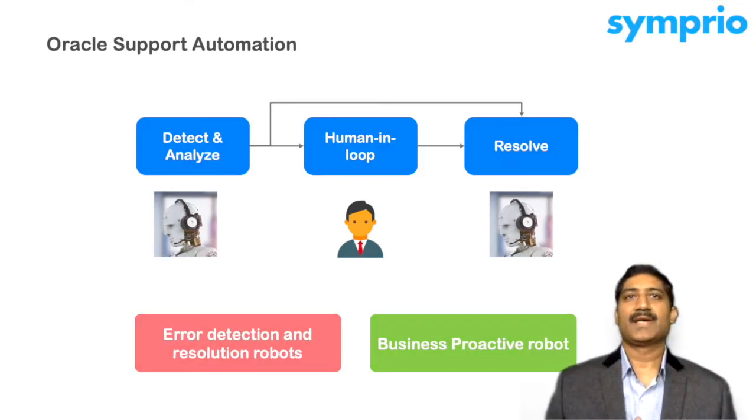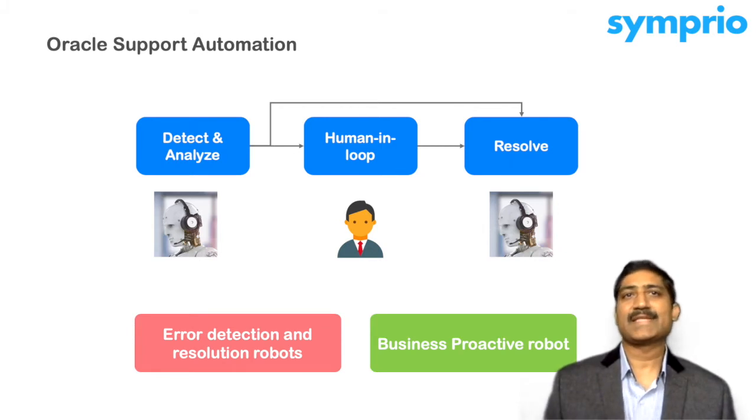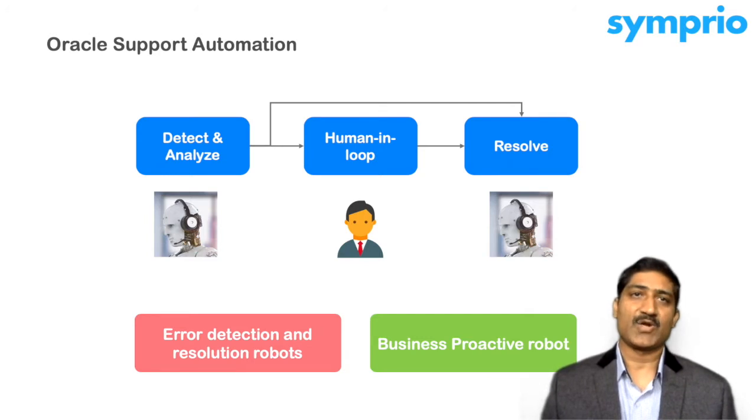Thanks, William. This is Naga Nannapaneni. I am part of the Simprio Oracle Support Automation product development team. My role is solution architect and automation lead for the support automation project. I have 20 plus years of experience in Oracle Financials implementation for global clients, with finance process re-engineering expertise and deep understanding of RPA technology.